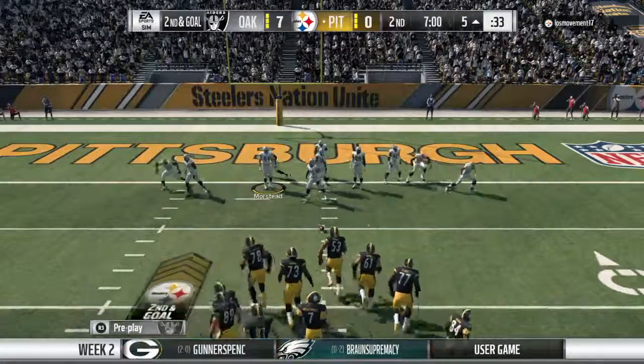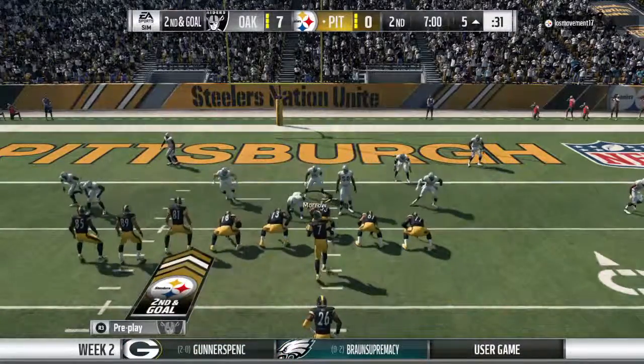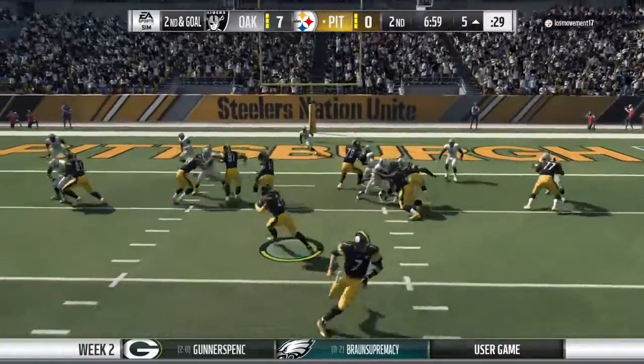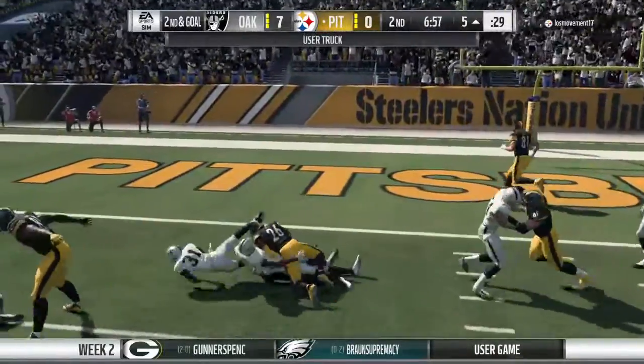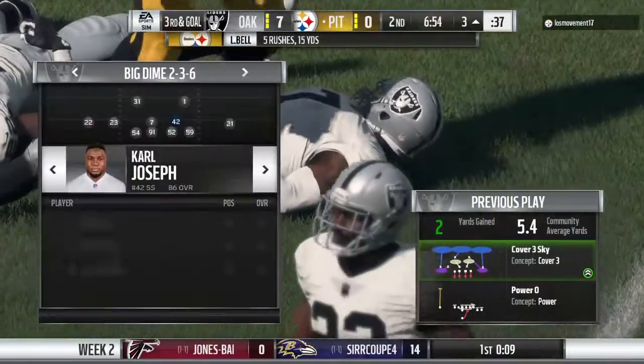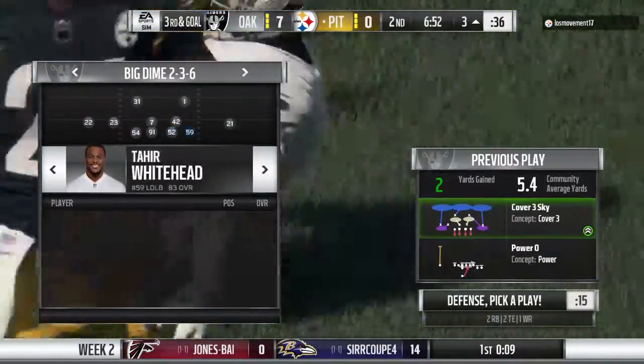And on the outside, they're playing press coverage. So they're on the 5-yard line here, second down and goal. They give him 2 yards officially, and now it'll be third and goal. 2 straight shots on the ground.